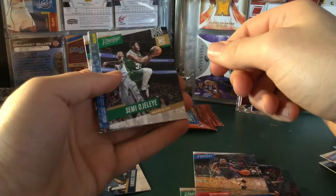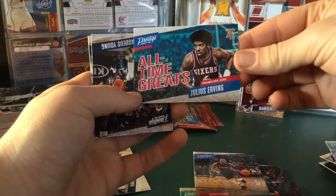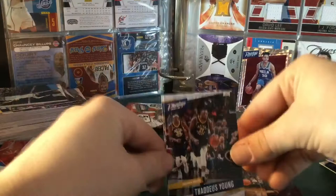We got 3 more packs left. Reggie Jackson. Sam Ogilvy. Rookie card. Here's a really cool insert, all-time greats, Julius Erving. Thad Young and Ricky Rubio. 2 more packs to go.